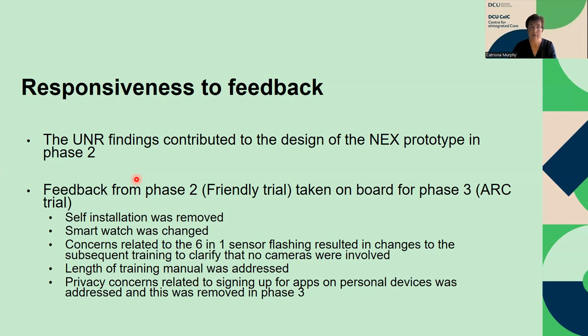So self-installation was absolutely not a runner at all. That came across very strongly at the friendly trial phase, that for the next phase we needed to go back to technicians installing the technology. The self-installation caused a lot of stress and people didn't like it, and it was very time consuming. The smartwatch we used in the friendly trial was also not evaluated well, and so we changed that for the next round.